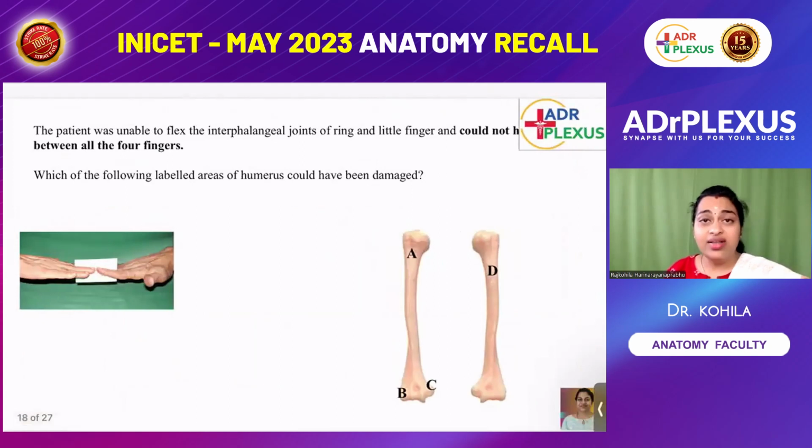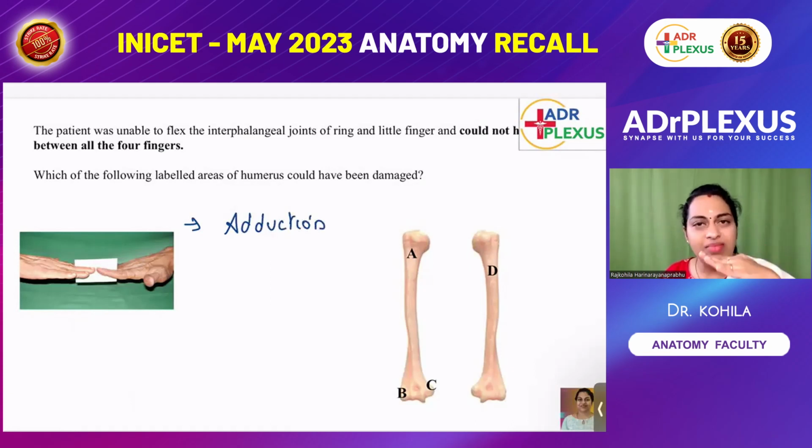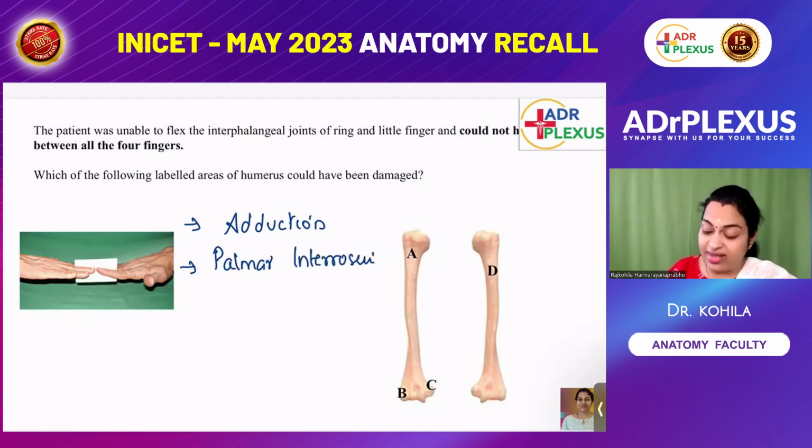Why do you do the card test? Card test is done to test the action. What do you do to hold the fingers together? What is that action called? Adduction of the digits. Right. So what are the muscles which cause adduction of the digits? Yes, the palmar interossei. The palmar interossei cause adduction of digits.